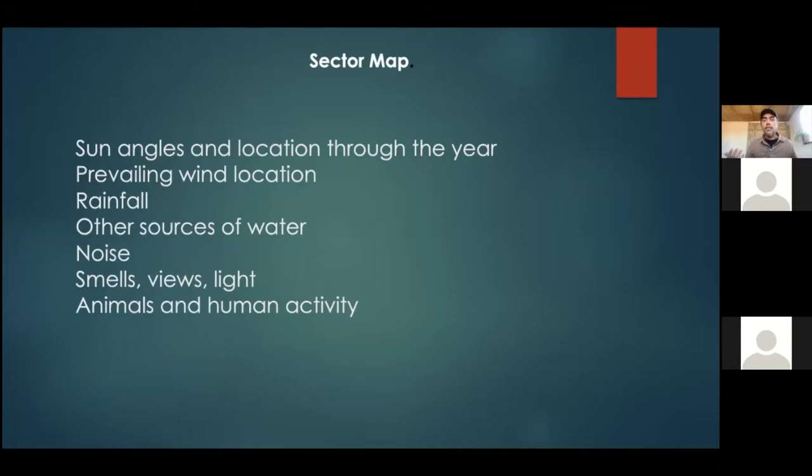If there is any rainfall in the city where you're located, how much rain are you getting a year? And where does it land? Does your property get most of the water coming from the east or west or north and south? All of those things are very important to start thinking about. We're also going to think about other sources of water, such as your washer machine: where is that water going? Noise, if you have a street with a lot of noise nearby or some neighbors maybe, it's important to start thinking about this and start representing it on your map.